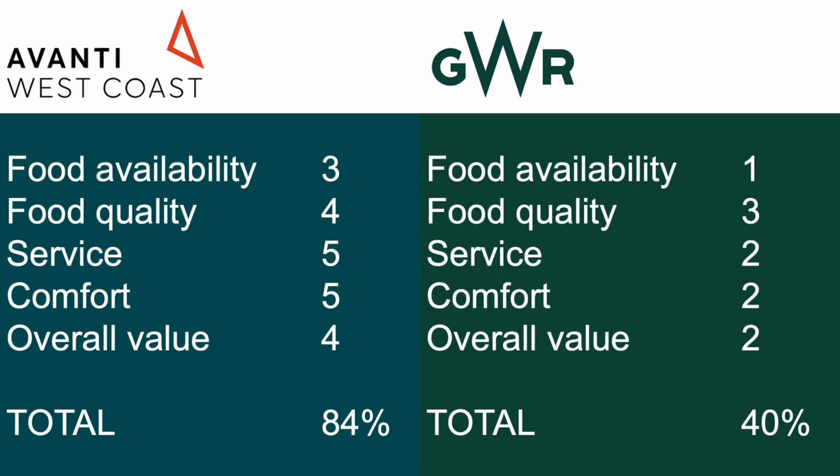Come on, GWR. You've got a lot of people travelling after work. They're paying a premium to be on this service, and you get a pack of nuts and one beer. Come on, 40%. And I think that's generous. I think it's only because the beer was all right and the peanuts were all right.